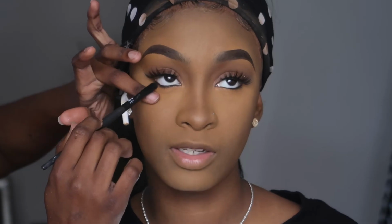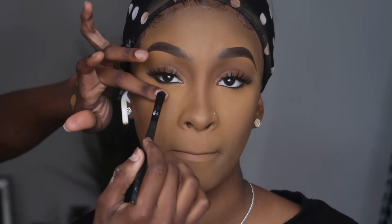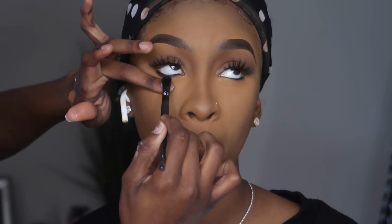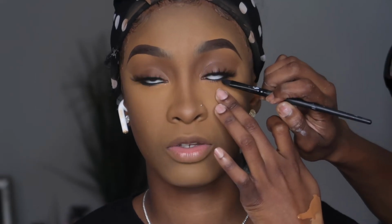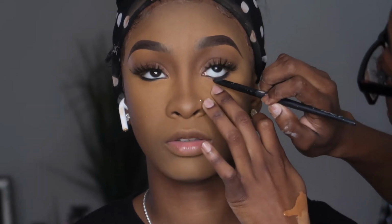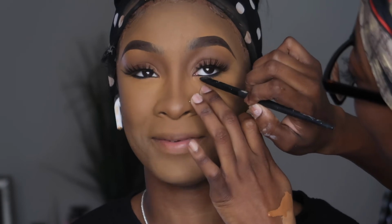And then I'm going to go into some black eyeshadow using a different brush and tapping that eyeshadow onto the black liner on both sides. Being absolutely careful. You're going to have fallout. You can always clean your fallout with some setting powder.